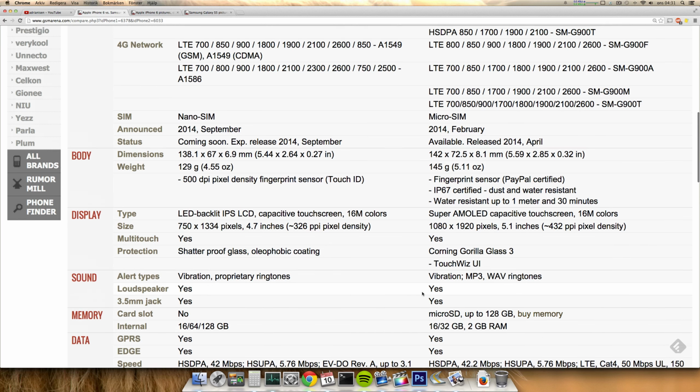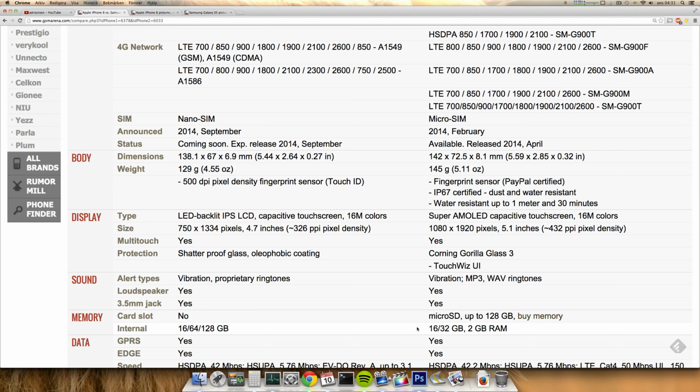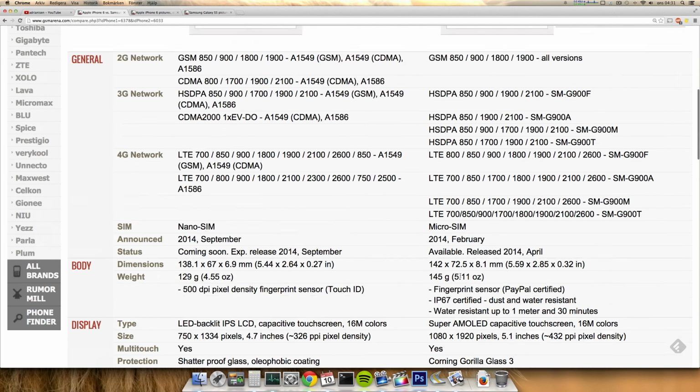Here's what's interesting in terms of storage options: the brand new iPhone 6 is not going to have a 32 GB variant, but 16, 64, and 128 GB variants. Obviously, they want you to buy the 128 GB variant, which is going to cost you a lot of money, depending on where you live. If you live in the US, probably not going to be that bad. But the Galaxy S5 comes in 16 and 32 GB variants, with 2 GB of RAM, so 1 GB of extra RAM there.